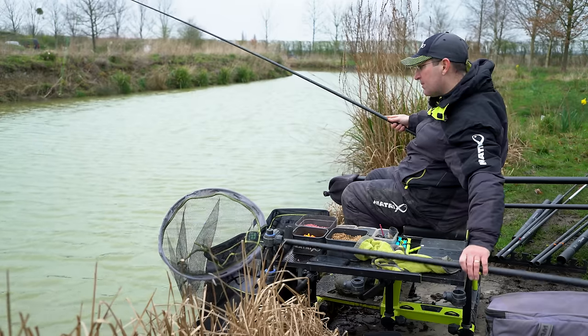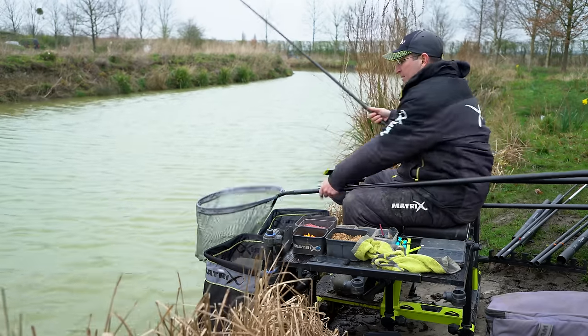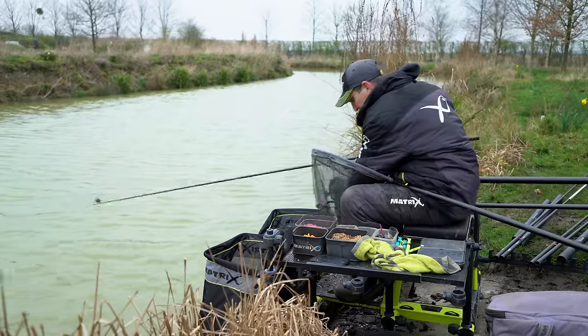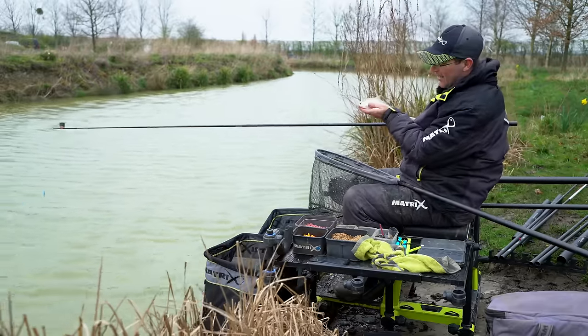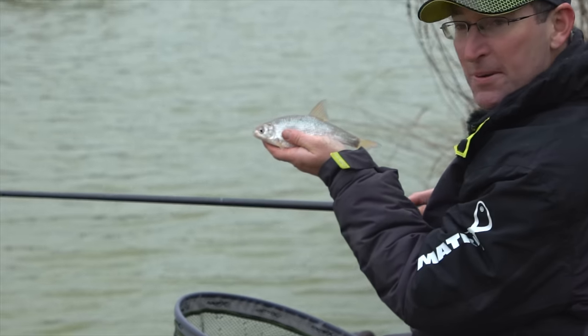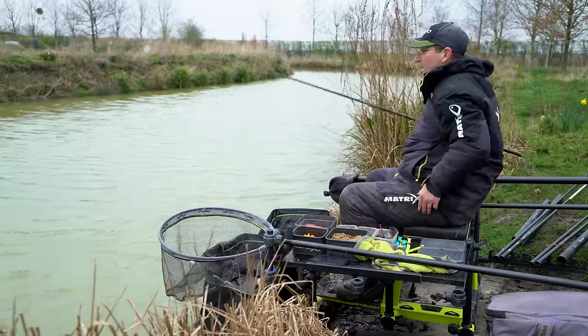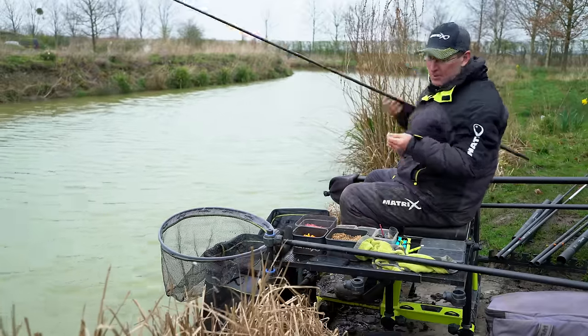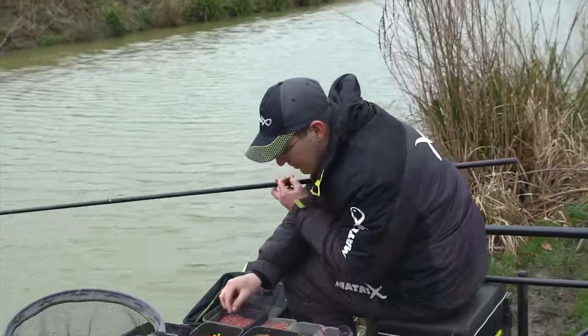A nice big roach, I think. We'll net him. So I don't mind catching fish like this. They're lovely fish. Just spat the hook out. Lovely silvers. Yeah, his dorsal's going up as well. But there's some lovely big eyed in here as well, two pounds or more at times. So we'll keep soldiering on and see if we can get amongst some of those.